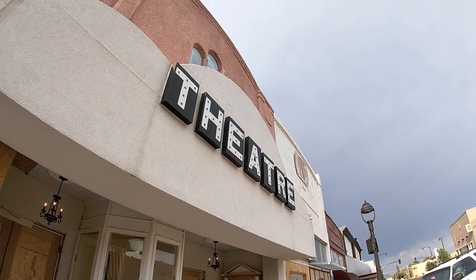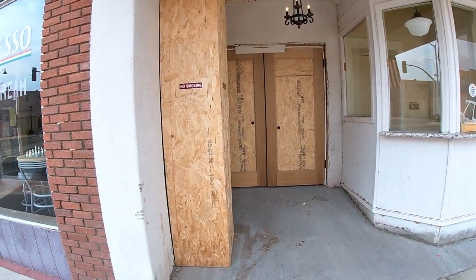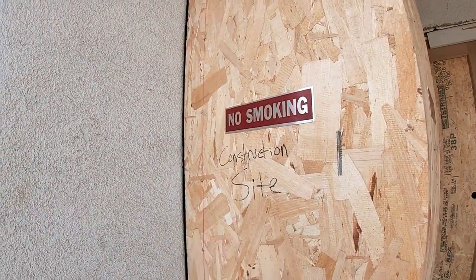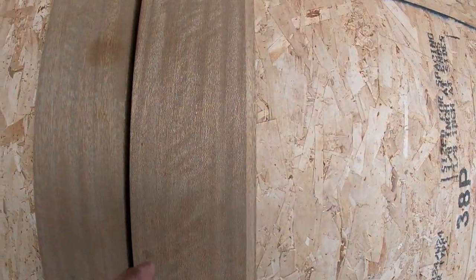This looks like a classic old theater. There's nothing about the age of it. Looks like it's being renovated. Looks like perhaps, well, it says right here, construction site. So looks like they had glass in here probably at one time. They're probably trying to replace it. See if we can get a peek inside.